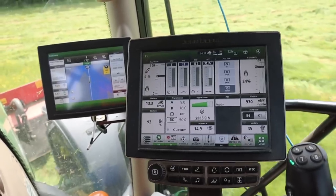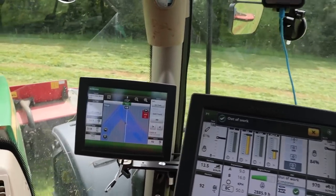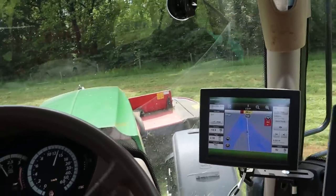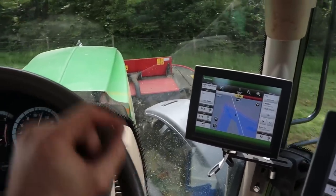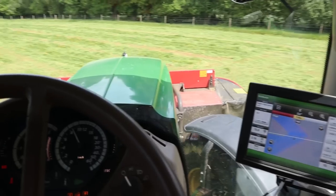What have we done here? 3 hectares. It's a bit soft at the top here. Yeah, you can see the trap mount. We're going to get right round there.